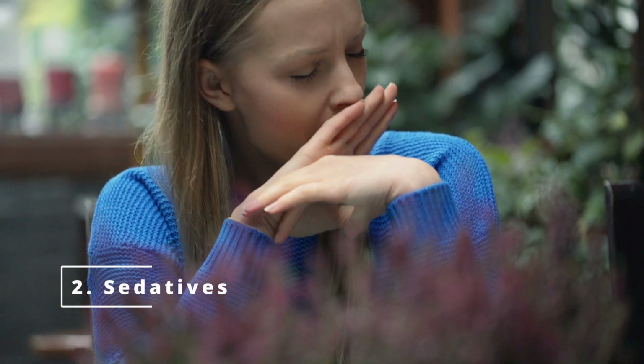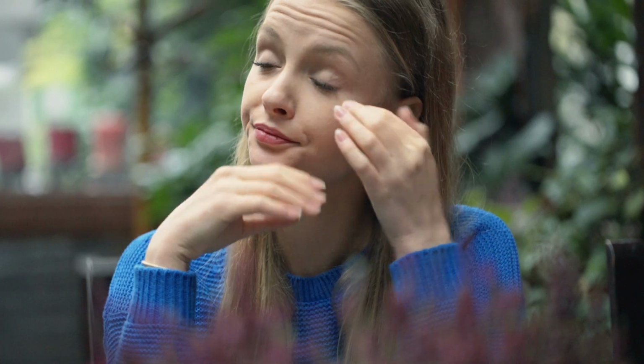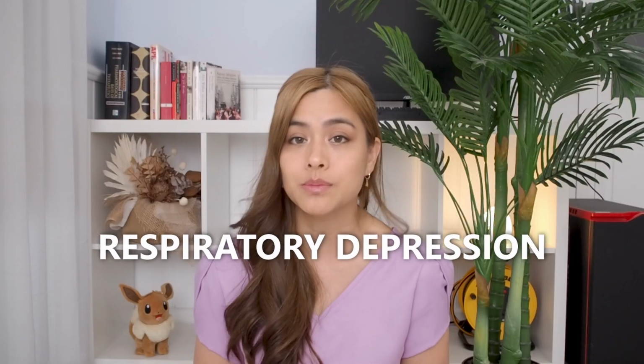Number 2, sedatives. Since ashwagandha has a potential to cause a sedative effect, precaution needs to be taken with other medications that make you drowsy. The problem when you take too much sedatives is not only can it make you drowsy, but it can cause respiratory depression, which is when your breathing slows down.